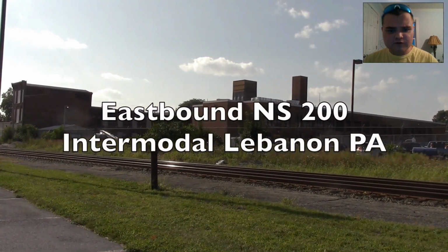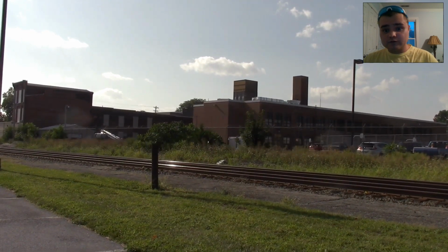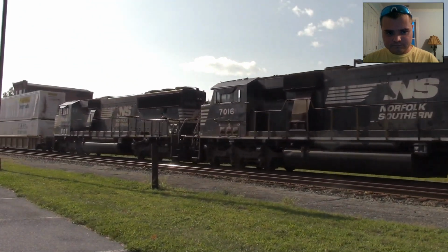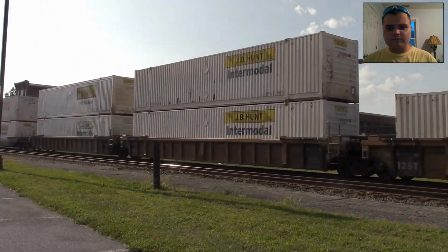Eastbound NS200 intermodal 11MPA. Okay, so I got to see NS200 and 11MPA, and there it is. Now that is awesome. Okay, next one.